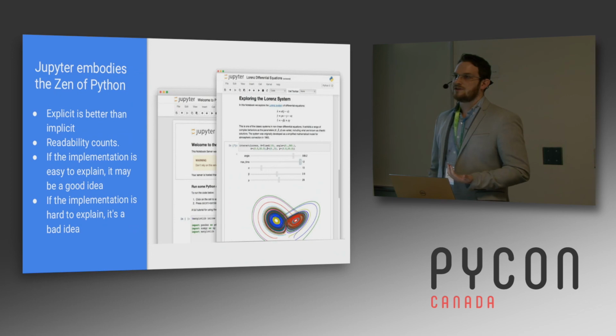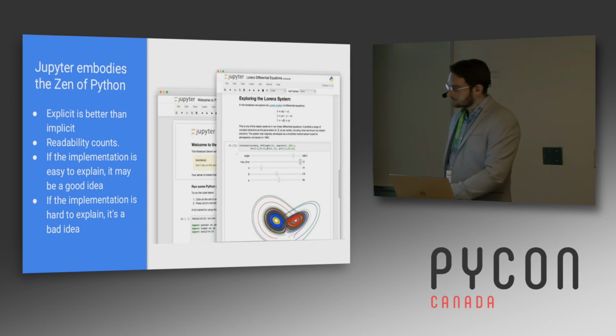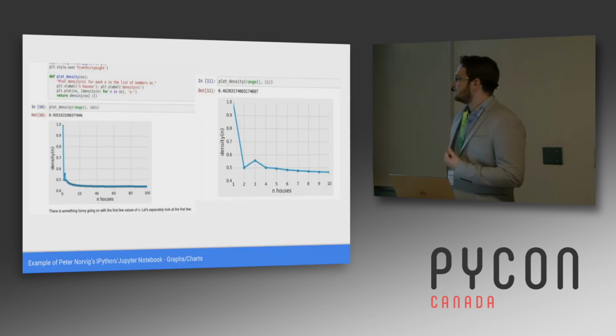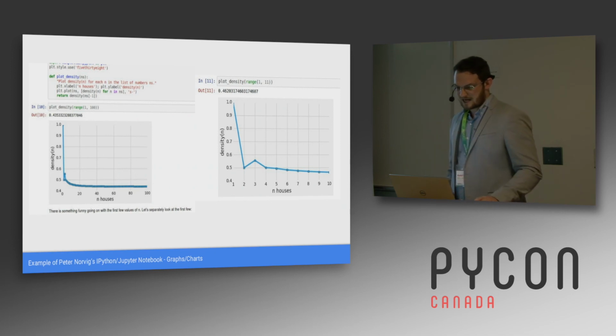Explicit is better than implicit is probably the biggest one here, where it's a line of code or a few lines of code and all of a sudden there's a chart like magic. That doesn't really make sense. And you need to explain why that chart is the way it is. And this is a snippet from Peter Norvig's IPython Jupyter notebook. So you can look it up on his GitHub. I'll post the link later for that.